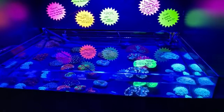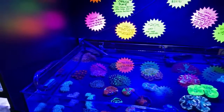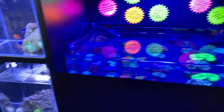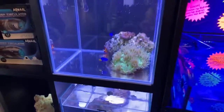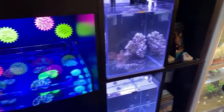We've got some beautiful trachyphyllias, gonies, scollies, lobophyllias, favias, hammers, chalice. Just to rattle a few off the top of my head, we've got a beautiful little angel down here, some Banggai cardinals, we've got flame angel with some damsels in there, elegance coral, come over this way.